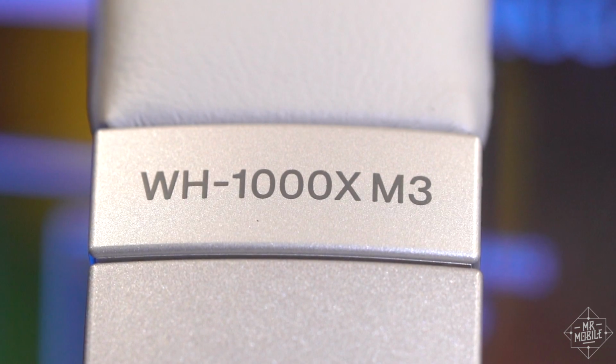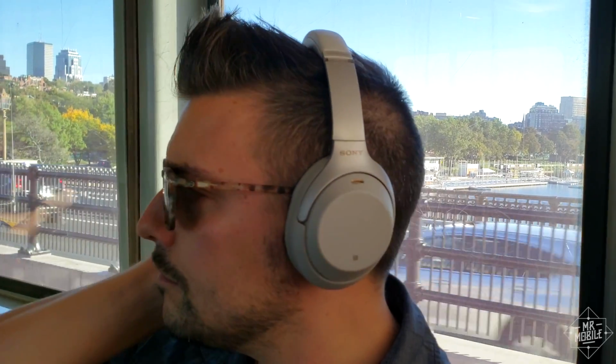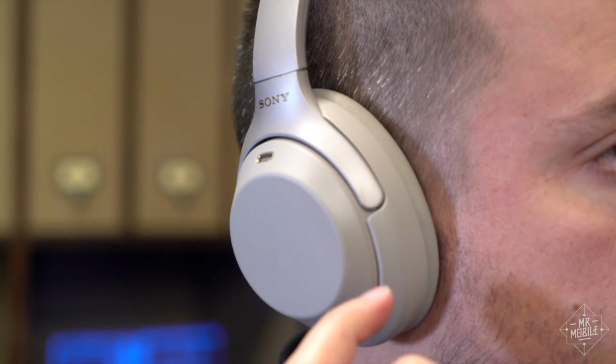The most important number in this jumble of characters is 3. This is the Mark III, third generation of this product line, and it carries forward all the stuff from the first model that I loved. The casing of the right side ear cup is still a touchpad, so you can adjust volume, skip tracks, or play and pause with taps and swipes.